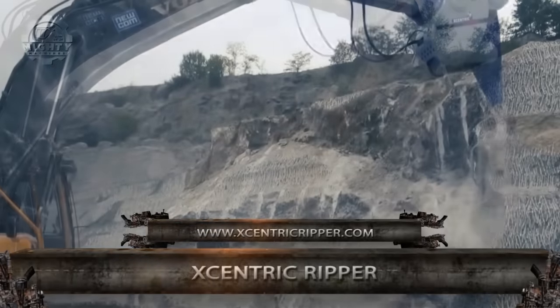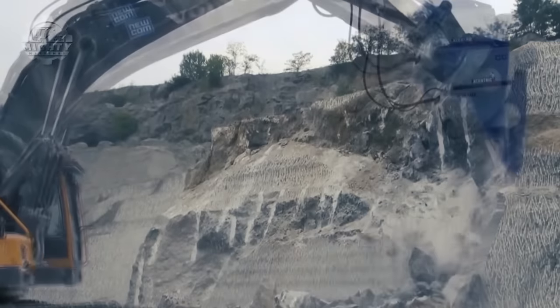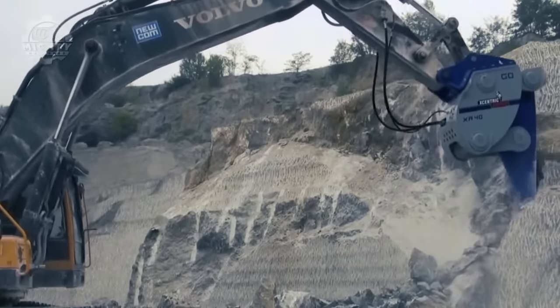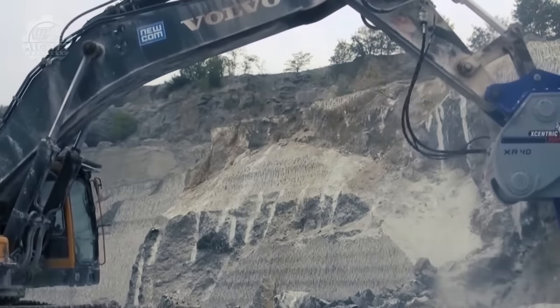The eccentric ripper is able to do so thanks to the integrated technologies and system it has. Most of the time, it assists in tasks that involve excavation in quarries, construction, tunneling, demolition, mining, and even underwater work.